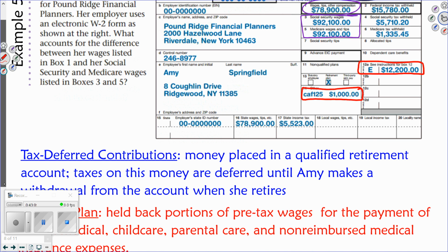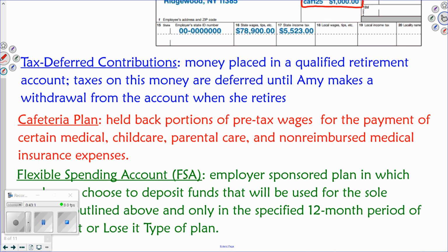Okay, if you look down here, there's some things on here that we need to talk about. You can do tax-deferred contributions. This is money placed in a qualified retirement account. Taxes on this money are deferred until she would make a withdrawal on that when she retires. So you can take part of the money that you earn for the year and put it into different tax-deferred accounts, meaning you won't actually pay taxes on that until you'd actually spend it when you retire. So they're not going to tax you on it now. So that comes off of your taxable wages.